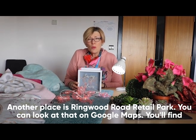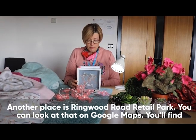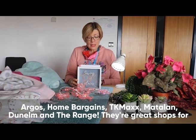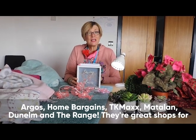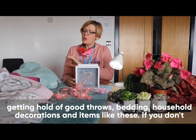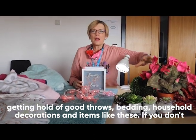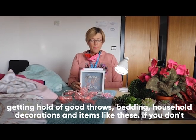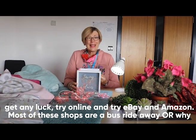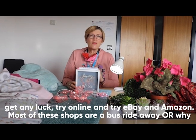Another place is Ringwood Road Retail Park. So if you have a look at that on Google Maps, at Ringwood Road Retail Park, you will find Argos, Home Bargains, TK Maxx, Matalan, Dunelm and The Range. And they are really, really good shops for getting hold of throws and bedding and household decorations and items like this. If you don't get any luck at these shops, like I say, you can always try online, eBay or Amazon, but with most of these shops they're a bus ride away.